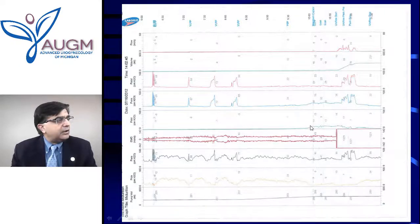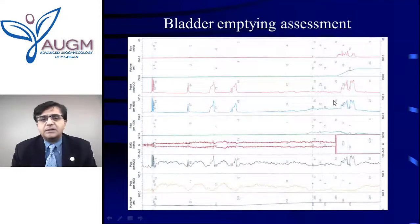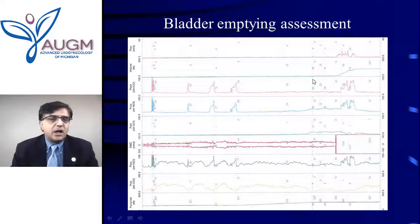Then we continue to fill her, and she says, I've got some urgency, and lo and behold, you can see the bladder muscle, which is completely flat and happy and behaved, and then suddenly it takes off. You can see a bladder contraction happening here, and that's associated with leak and leak. So she not only has stress incontinence, but she also has urgency incontinence, which is referred to as mixed incontinence. We found out what happens. We know her starting amount, her fullness, her maximum capacity. We also know why she has a leakage.